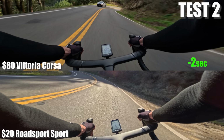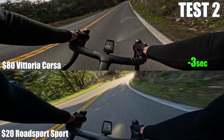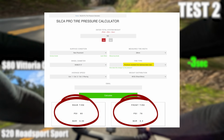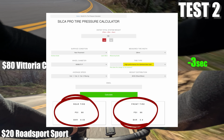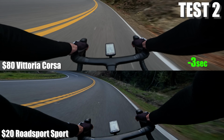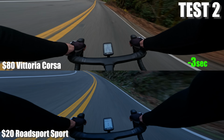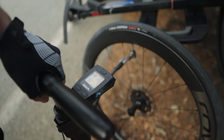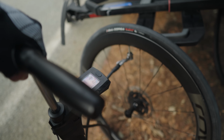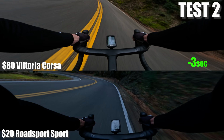And to remind you guys, these didn't have exactly the same PSI. I can't remember what they were. I'll put them on the screen right now. We optimized, according to the Silica calculator, the optimal tire pressure for each tire, because even though they're both 28, it is not just the tire size and the road surface, it is also the tire compound that determines the optimal PSI. So, yes, the Vittorias felt more supple on the road. How much of that is in my head, I don't know.